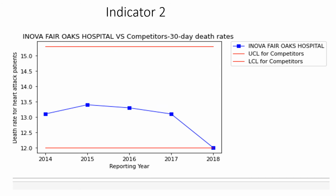The second indicator is 30-day death rate for heart attack patients. From the control chart, we can see all of these 5 years were within the control limits. It means the 30-day death rate is under control compared to competitors.